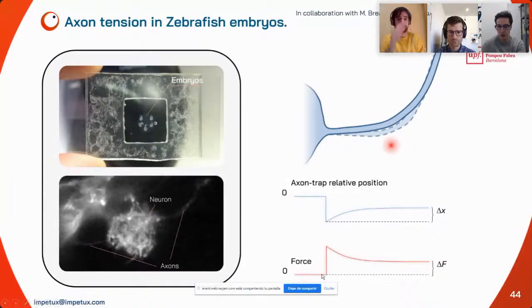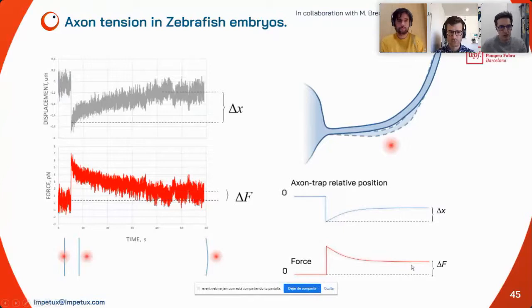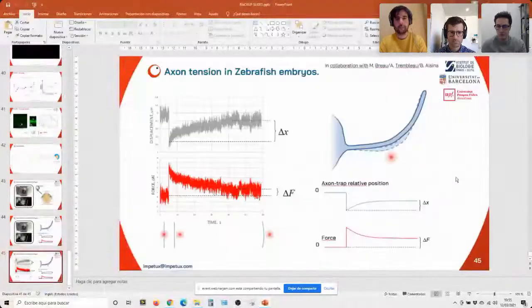In the force, you will see the opposite signal. First the force is zero because you are on the axon. When the trap is moved away, you see a peak and then a relaxation. And this is what we obtained inside the embryo. So it's very similar to what we expected. Although I must say that this is preliminary data. This is not an experiment done regularly. Here you also have the problem that you are applying force not only on the axon or the cell contact, but on other structures surrounding it. So everything gets more complicated. But potentially, in the future, we expect the technology to allow this kind of experiment.